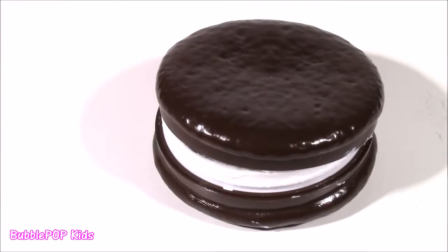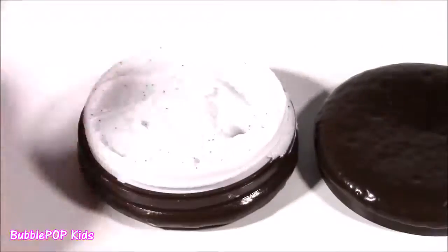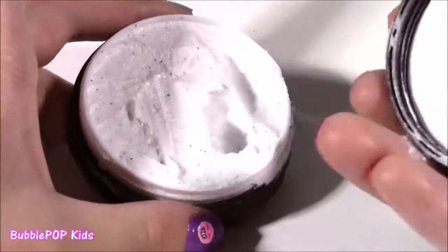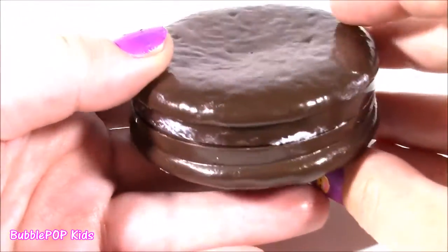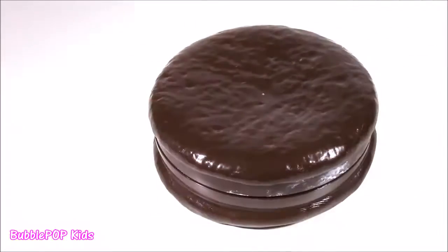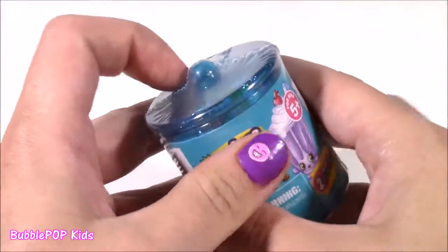I also think this ChocoPie hand cream is probably the most amazing invention. Who would have thought you could make a cookie and put some cream in it and have it smell like cream? Just too good. Now that my hands are nice and painted and moisturized, it is time to open the Shopkins.